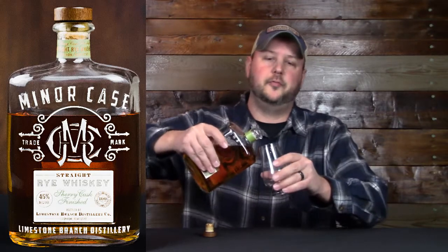Limestone Branch also puts out another product called Yellowstone. That's a bourbon, and it's really good. I like Yellowstone a lot, so I have high hopes for this. This was named after Minor Case Beam, who is Steve and Paul's great grandfather, and it comes in at 90 proof. Let's go ahead and give this a nose.